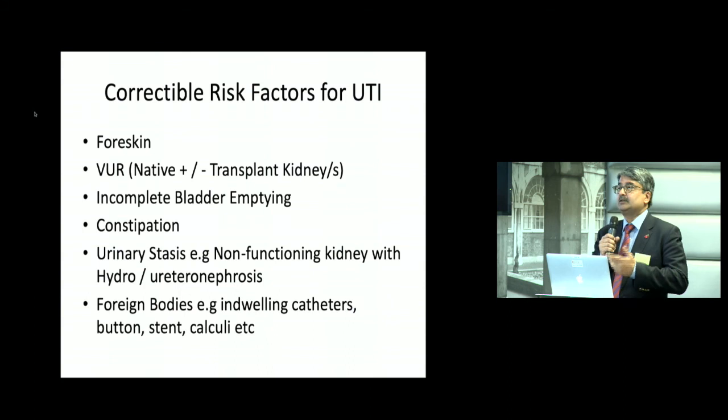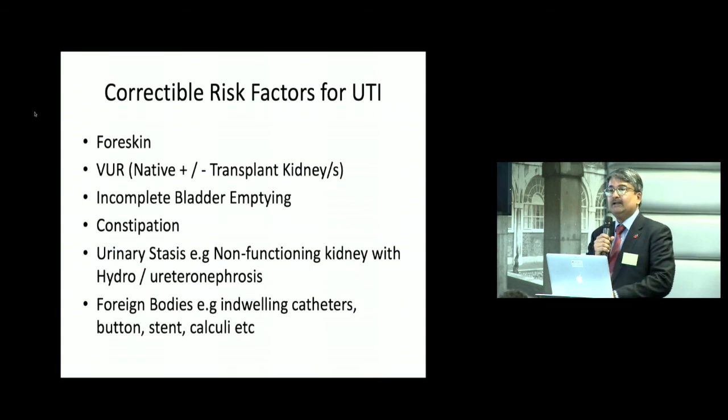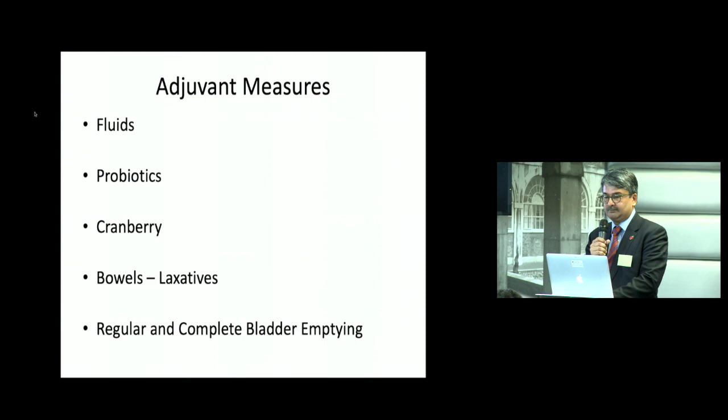Vesicoureteric reflux is well recognized as a factor that increases the risk, and that may be either into the native or into the transplant kidney. Incomplete bladder emptying, again associated with significant risk of urinary tract infection. Constipation, urinary stasis, for example, poor drainage in a non-functioning kidney with hydroureteronephrosis. And finally, look for foreign bodies, things like calculi, presence of stents, indwelling catheters, buttons, etc., and see if these are the precipitating factors, if there can be any alternatives.